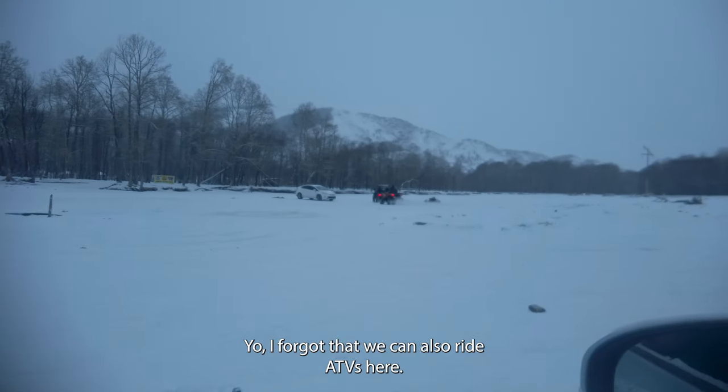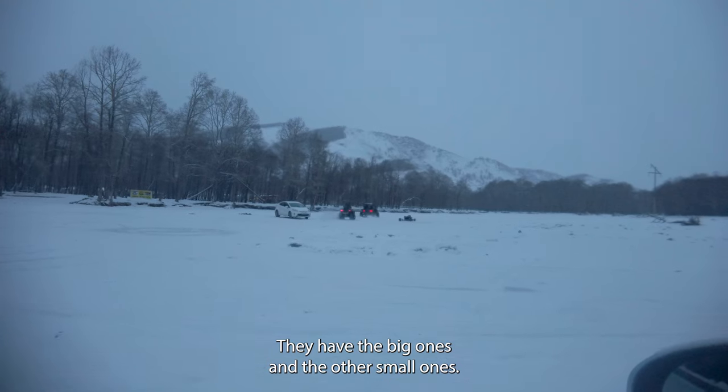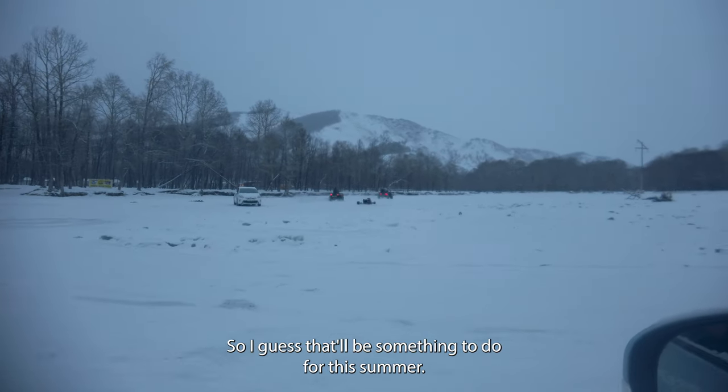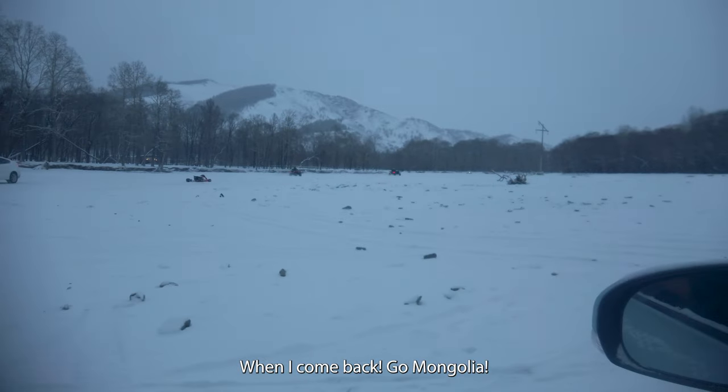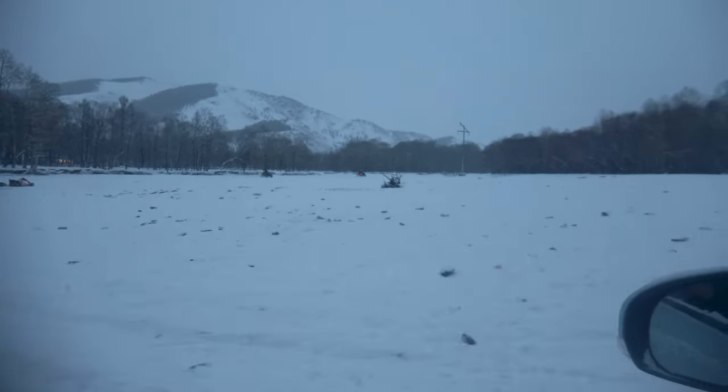Yo, I forgot that we can also ride ATVs here. They have the big ones and they have the small ones. So I guess that'll be something to do for this summer when I come back. Go Mongolia! Yo!